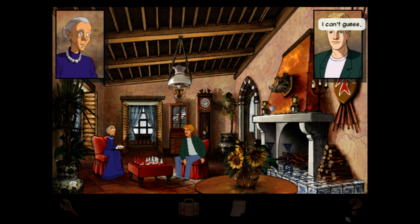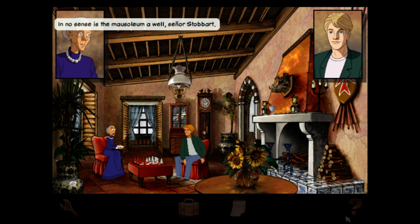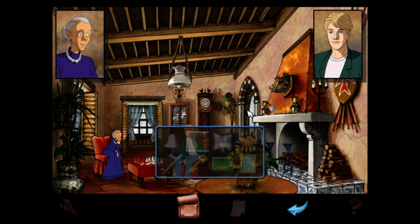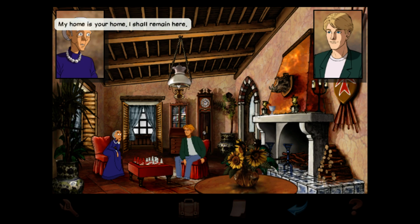I can't guess. Salient points seem to be a hiding place and a deep well. In no sense is there a well in the mausoleum, Senor Stobbart. Is there a well in the grounds? I do not know. I suppose that there must have been once upon a time. Lopez is the man to ask about anything pertaining to the estate. I'll have a look around. We'll ask Lopez. My home is your home. I shall remain here.